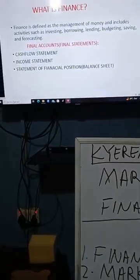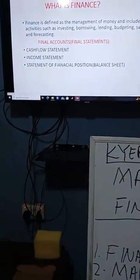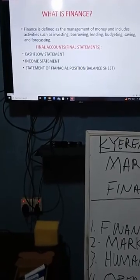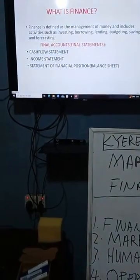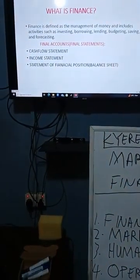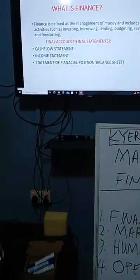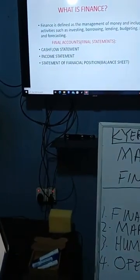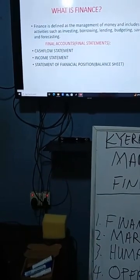Okay, now let's see. Finance is defined as the management of money and includes activities such as investing, borrowing, lending, budgeting, saving and forecasting. Most of the time people confuse finance and money. The difference is that when money comes into the business, the managing of the money is what we call finance. So finance is kind of broad. That is why you need a finance department, so that somebody will be in charge of managing your money in the business.